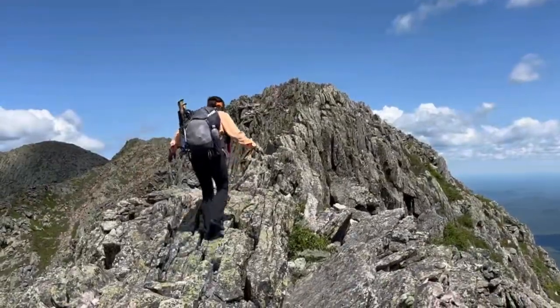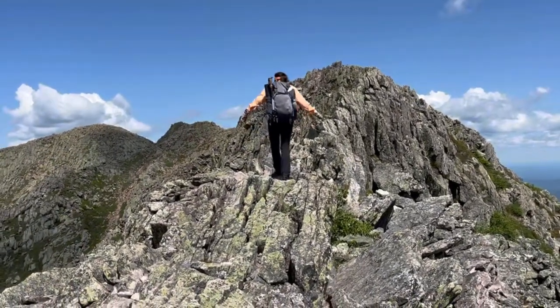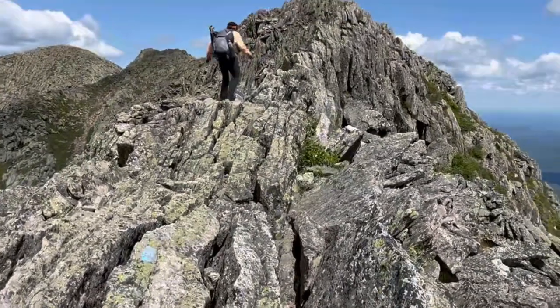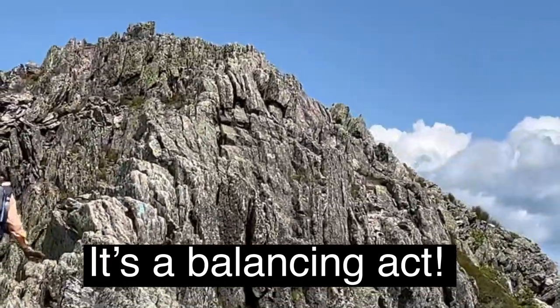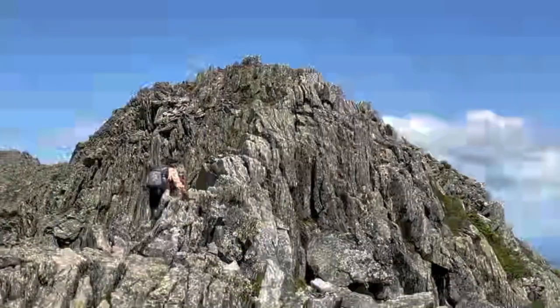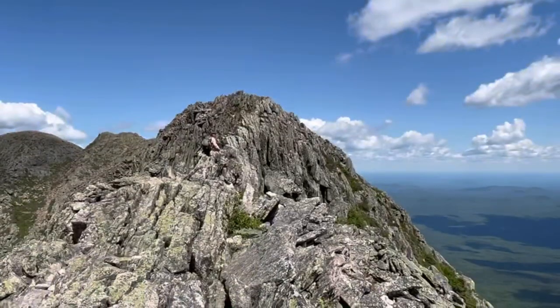All right, guys, you can't see, I'm gonna take the gloves off. It's not balancing yet, I'm just gonna go up these rocks. We're even gonna attempt it right now, and I gotta do it behind her.